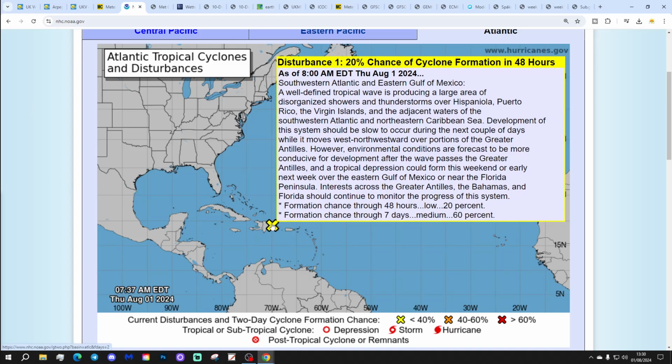So we've got this yellow X here, which is disturbance 1, with a 20% chance of cyclone formation in the next 2 days, but a 60% chance in the next 7 days. National Hurricane Center are saying, southwestern Atlantic and eastern Gulf of Mexico: a well-defined tropical wave is producing a large area of disorganized showers and thunderstorms over Hispaniola, Puerto Rico, the Virgin Islands, and the adjacent waters of the southwest Atlantic and northeastern Caribbean Sea.